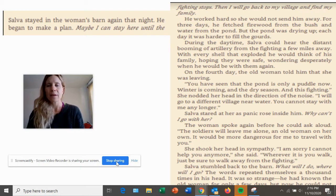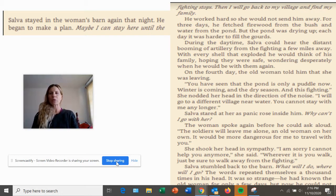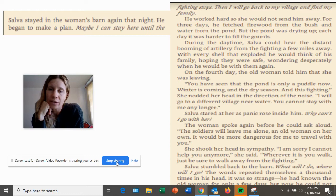On the 4th day, the old woman told him that she was leaving. "You've seen that the pond is only a puddle now. Winter is coming, and the dry season. And this fighting." She nodded her head in the direction of the noise. "I will go to a different village near water. You cannot stay with me any longer." Selva stared at her as panic rose inside him. Why can't I go with her? The woman spoke again before he could ask aloud. "The soldiers will leave me alone, an old woman on her own."